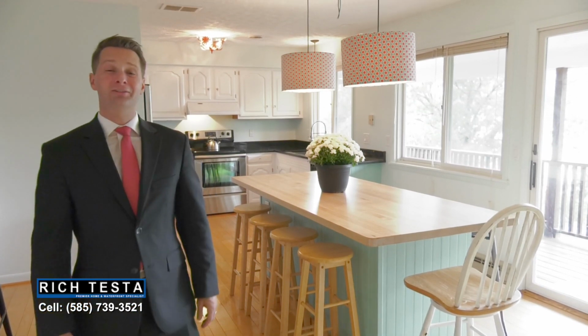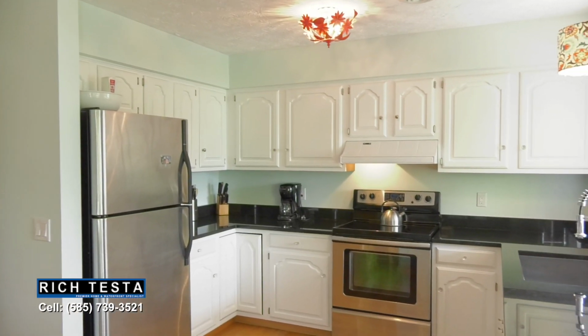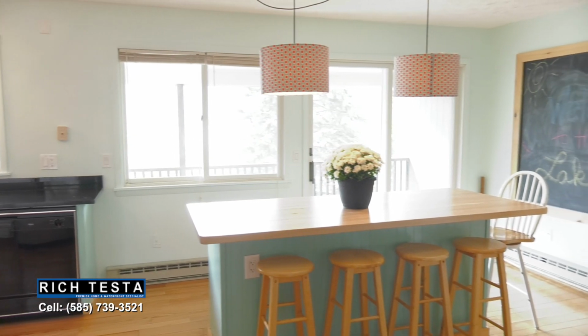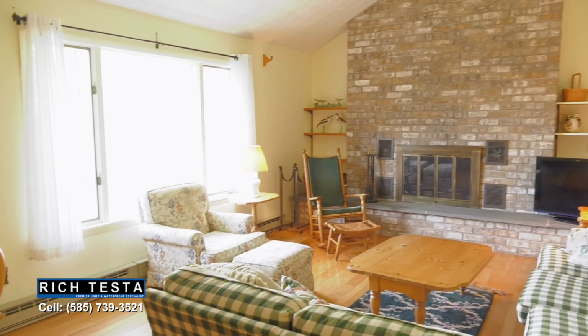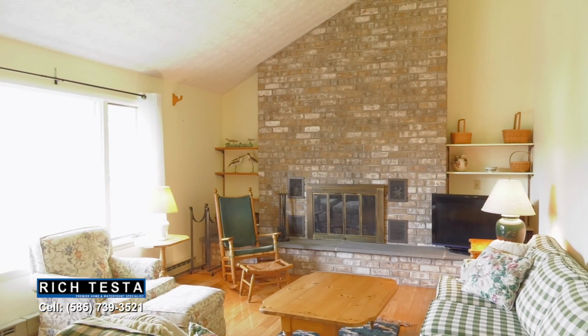This is lakefront living. The main house features an updated kitchen with white cabinetry, granite countertops, stainless steel appliances, an island, deck access, and beautiful hardwood floors, leading to an expansive living room with cathedral ceilings and a gorgeous fireplace.